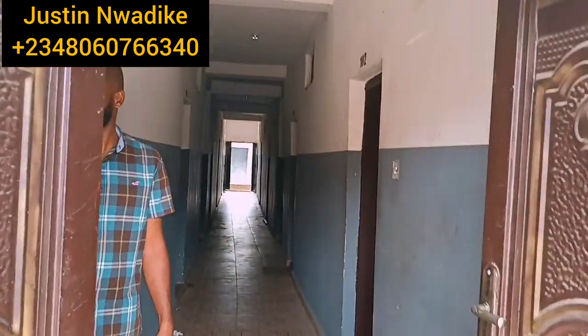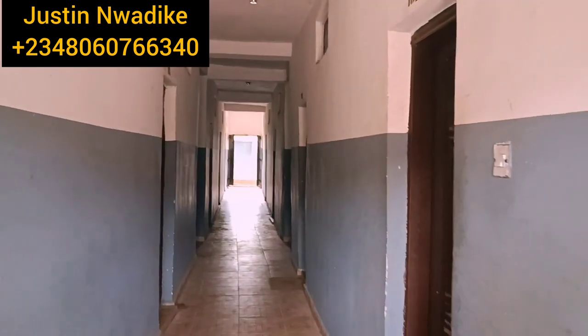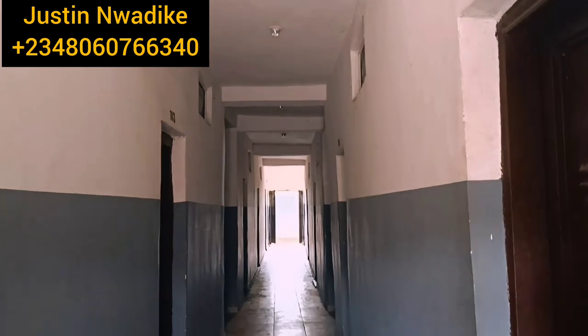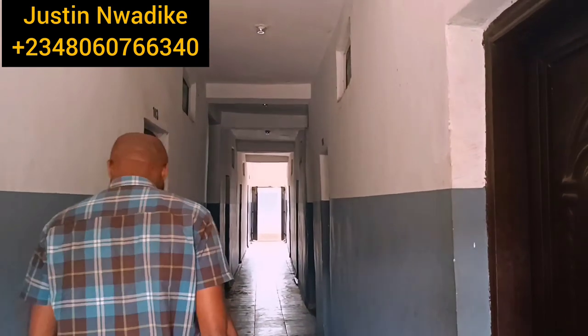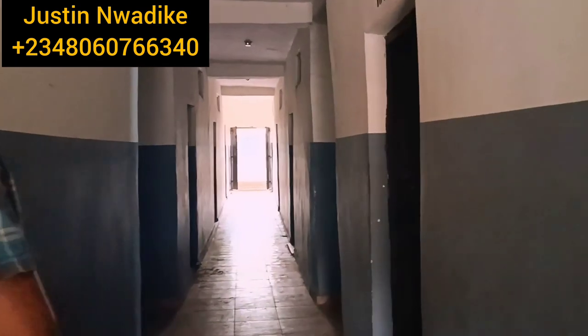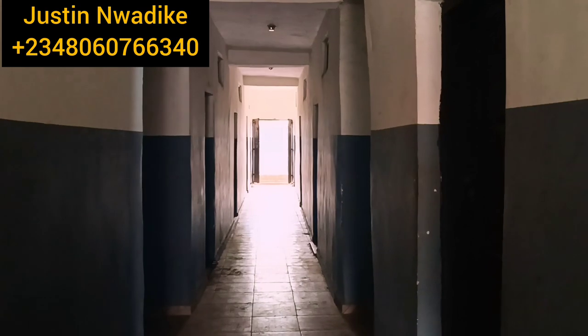This is the entrance door to the hostel, and this is the ground floor. The hostel is made up of 30 rooms, like I said earlier on. Among the 30 rooms, only 2 rooms are vacant. These 2 vacant rooms are where students that just graduated packed out from. So let's take a view at one of the vacant rooms and see how it looks, okay?